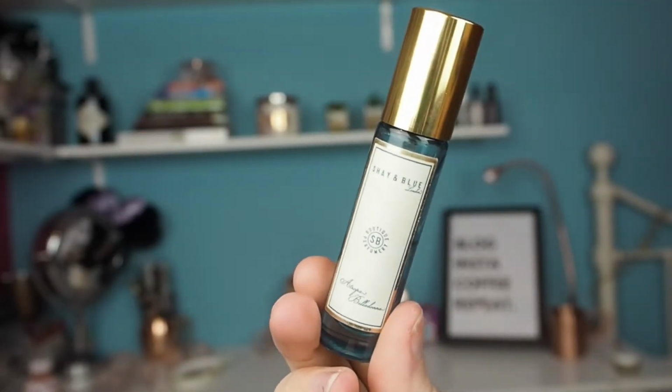So yeah, love that. Next thing is a perfume favourite. It's by Shay and Blue and it's called Atropa Belladonna. My mum thinks this is an old lady smell, but I love it. I think it's quite similar to Miss Dior Cherie, just maybe with a hint of, say, bergamot? I don't know. Just with a bit more floral muskiness to it.